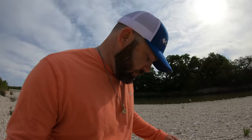Yeah, that's kind of a cool looking rock. Well, the property owner said that the river actually used to go all the way up to the top side of the riverbed here, and after the flooding it kind of changed its course. But nonetheless, the river is still beautiful. The water is absolutely gorgeous. I can't get over it.